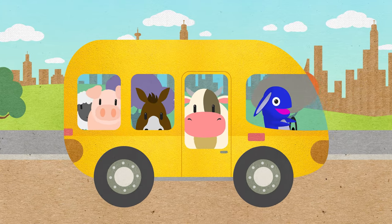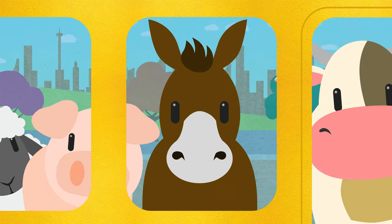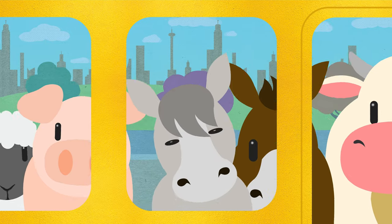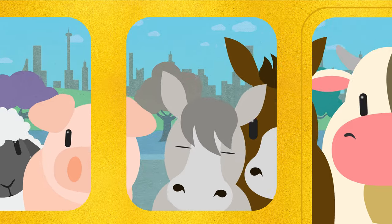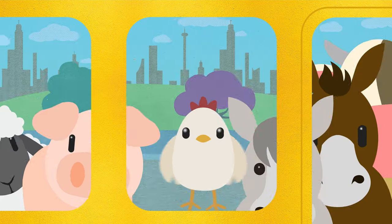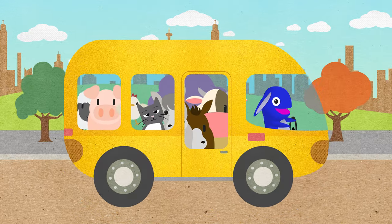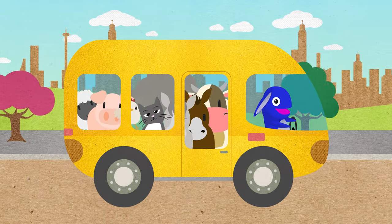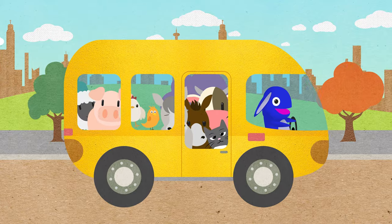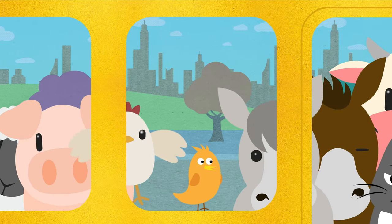The donkey on the bus goes hee-haw, hee-haw. The donkey on the bus goes hee-haw, hee-haw, all through the town. The pony on the bus goes neigh, neigh, neigh. The pony on the bus goes neigh, neigh, neigh, all through the town. The hen on the bus goes cluck, cluck, cluck. The hen on the bus goes cluck, cluck, cluck, all through the town. The cat on the bus goes meow, meow, meow. The cat on the bus goes meow, meow, meow, all through the town. The bird on the bus goes tweet, tweet, tweet. The bird on the bus goes tweet, tweet, tweet, all through the town.